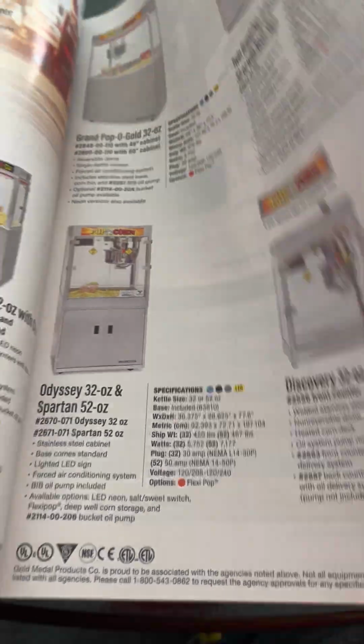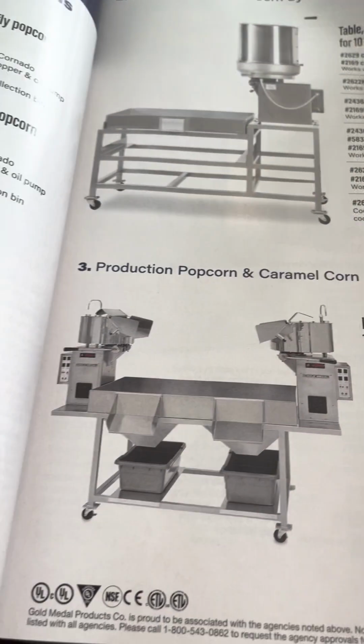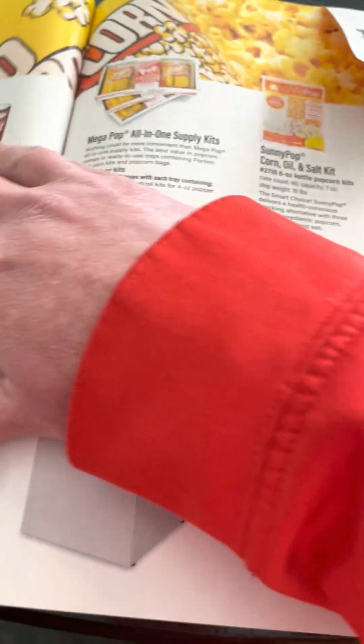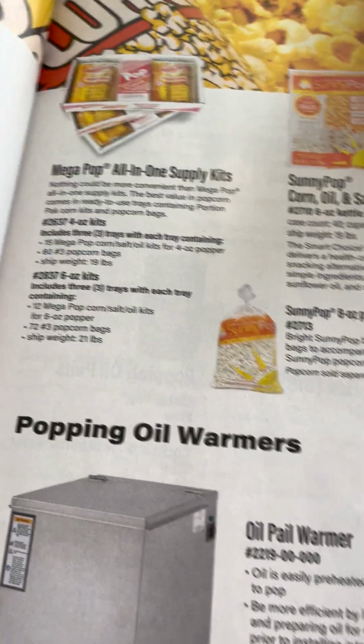If you want to see me do a more detailed video on this than the few products I'm going to show you, let me know, and we can go over much more detail of this catalog and find some better buys for you. I just want to stop here for a second.